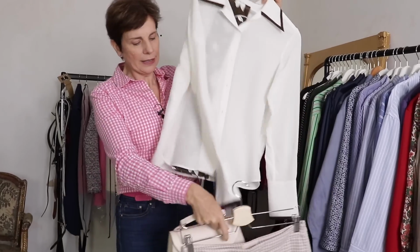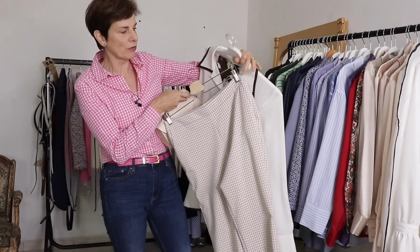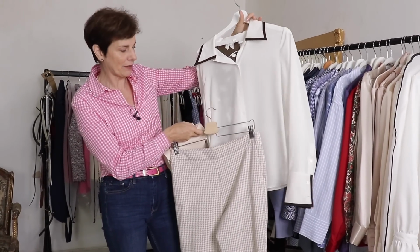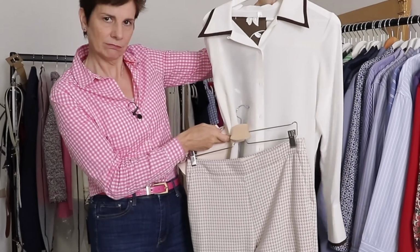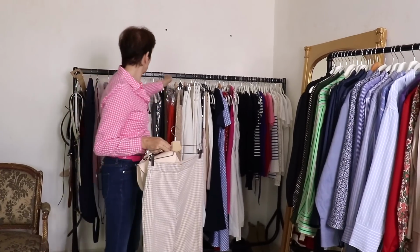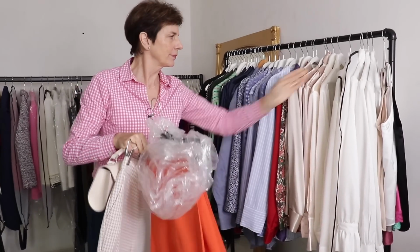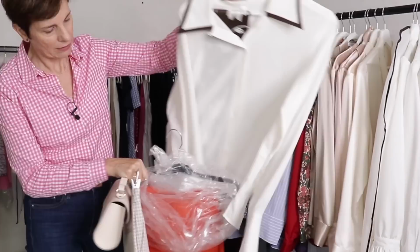That would go well, I think, with that, because it's got the white and the brown, so it picks up the colors from here as well. And it's got a brown scarf. That is nice. I'm thinking also, oh, they're gorgeous, with this.